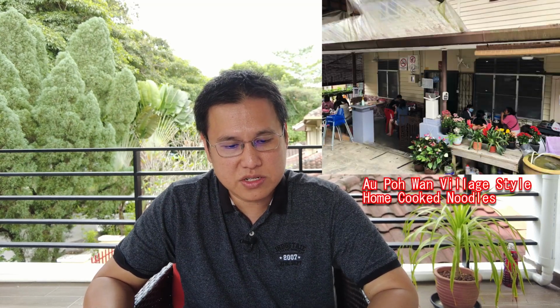For the next day, we might go to this Watercress Valley to have our dinner. That's one of the shortlisted places, or this Tian Yuan. There's a Chinese name which I can't read. But if the first day we have this steamboat at our apartment, then we will probably pick one of them to go for the next day dinner. And for lunch, probably we might consider this Ao Pong Wan village style home cooked noodles. Not sure whether it's good, but looking at the pictures and people's reviews seems to be okay lah.